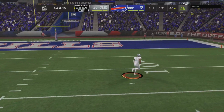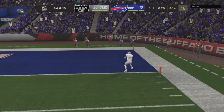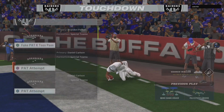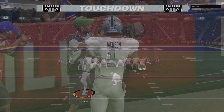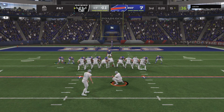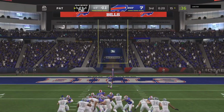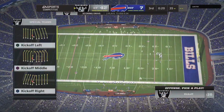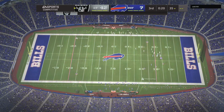And the defense loses him. It's complete. Touchdown, Raiders. Davante Adams. 2 catches, 2 touchdowns here so far. And the Raiders are able to extend their lead in the final seconds of this third quarter. Extra point by Carlson, up and good. And the lead will swell by 1 more.